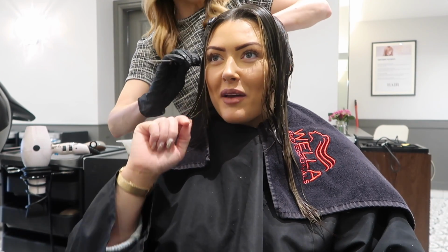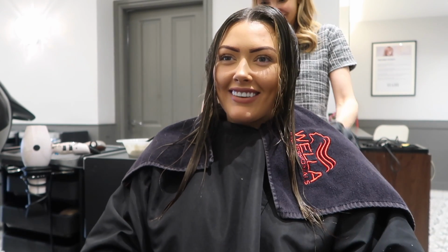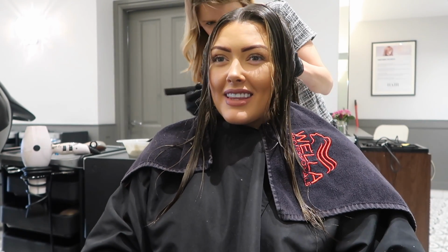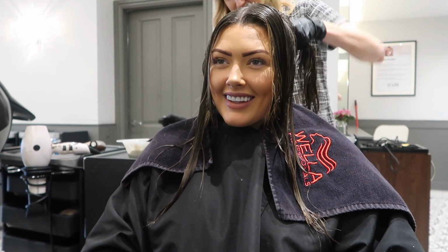I've been putting my hair up recently, and I've been brushing it and then going, what is that wee white thing sticking up there? Is it just that I'm seeing them because they're on my head? They're making themselves known.